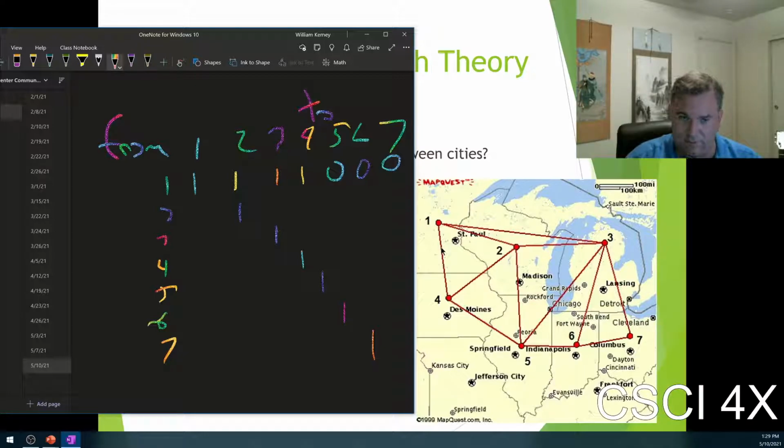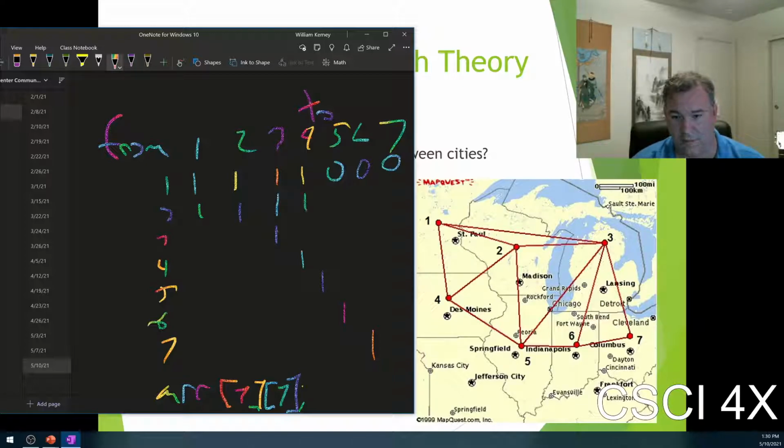So do you guys understand what we have here? This is a 2D array. You just make a 7 by 7 array, right? If you're going to make this in C++, you make a 7 by 7 array and fill it with zeros and ones, depending on whether there's a connection or not. 2 to 1, yes. 2 to 3, yes. 2 to 4, yes. 2 to 5, yes. 2 to 6, no. 2 to 7, no.